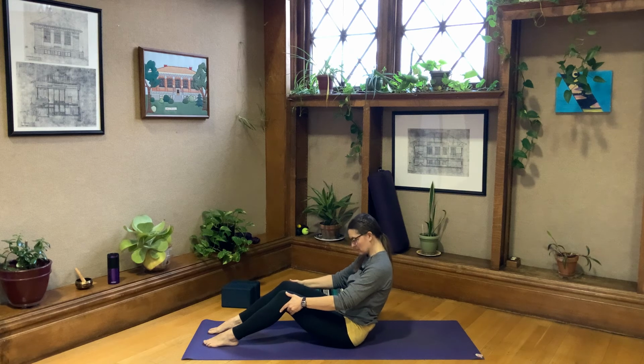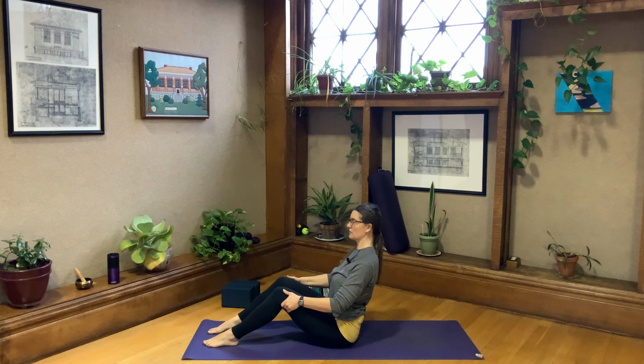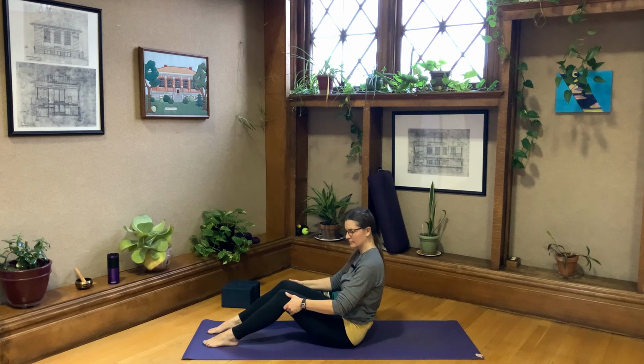So think cat-cow, it's similar. We're just not going into quite as much of an upper back bend. Add breath, exhale back.